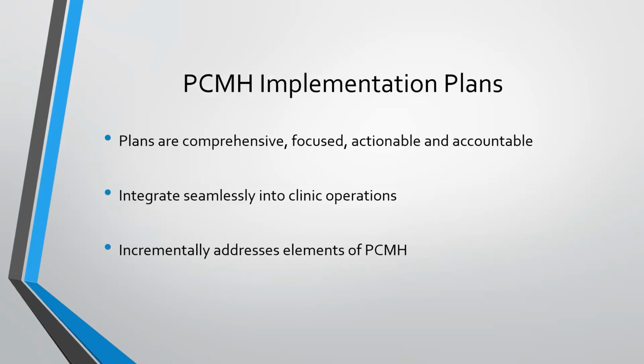So we're going to create our implementation plans. Our plans really should be comprehensive, but focused. When we are identifying one area that we're going to work on, let's make it actionable but achievable, and make sure we have some accountability set. Looking at how we set the stage and put these operations and processes in place, incremental tests of change and movement forward is essential. We don't want to do this all at once.